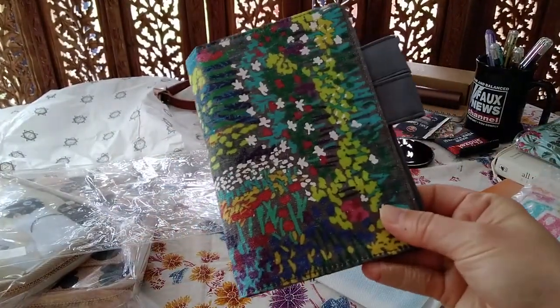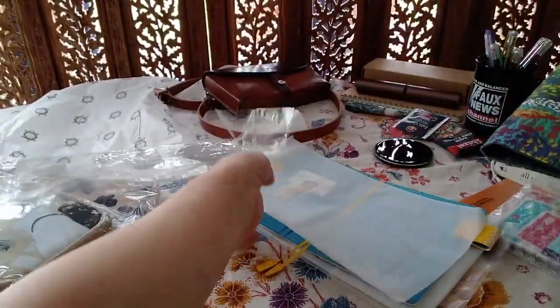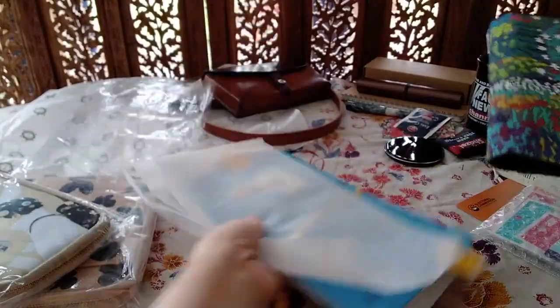So that was something I eyed, but I wasn't really sure about, and then it kind of grew on me. So when I was waiting for this, which became available on the 1st of October, I decided to pick that one as well.